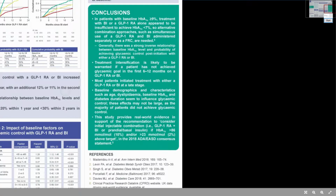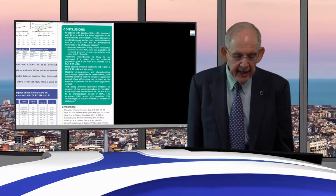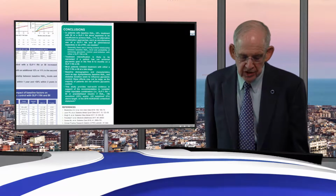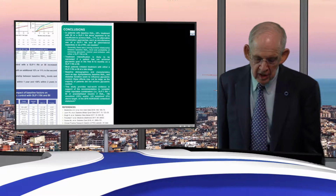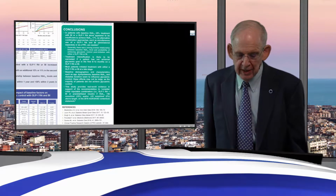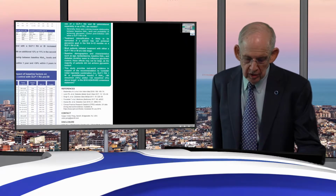So in conclusion, most patients initiated treatment with either GLP-1RA or basal insulin at a late stage of type 2 diabetes. In patients with baseline A1c of 9% or greater, treatment with basal insulin or GLP-1RA alone appeared to be insufficient to achieve A1c less than 7%. Generally, there is a strong inverse relationship between baseline A1c level and the probability of achieving glycemic control.